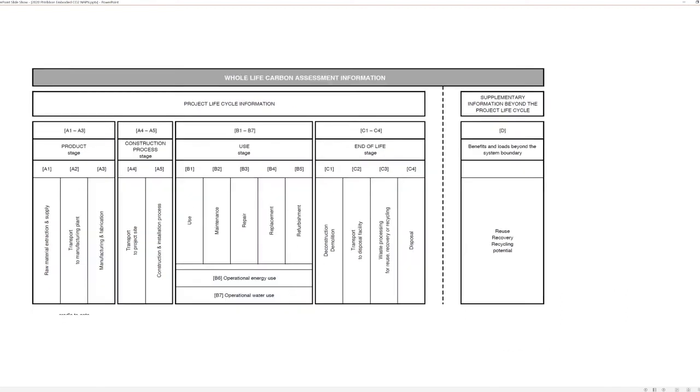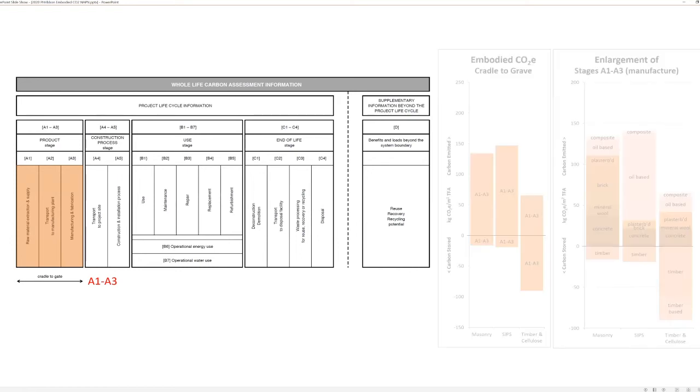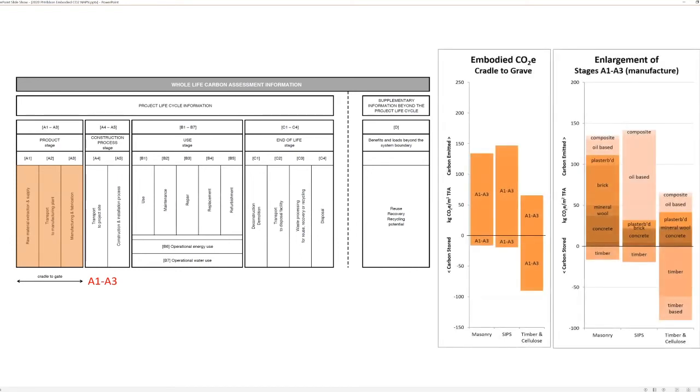If you were to graph that, A1 to A3 might look like this. The orange segment here is also shown on the graph, for three different types of building: a masonry building, a SIPS-based building, and a timber and cellulose building. And if you were to add in the transport to site, it would look like that. That's the A4 to A5.